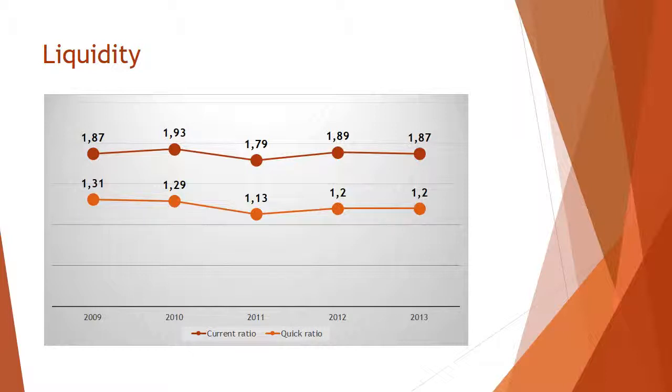The quick ratio measures a company's ability to meet its short-term obligations with its most liquid assets. It also has to be more than 1, so we can conclude that the liquid position of Agfa Gevaert is good.